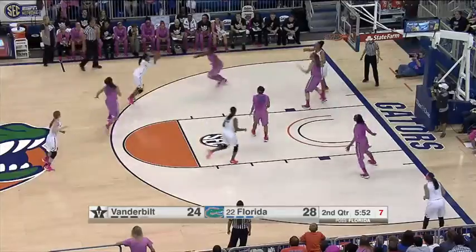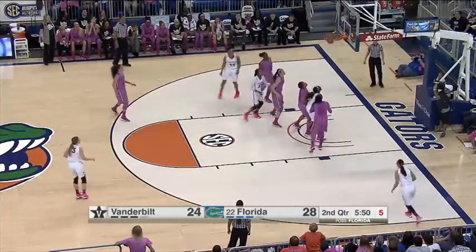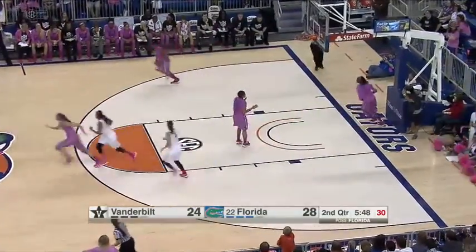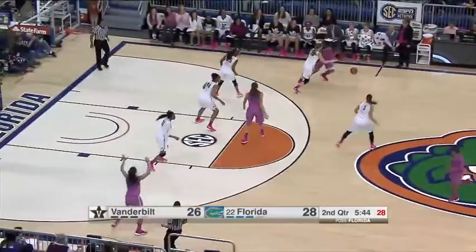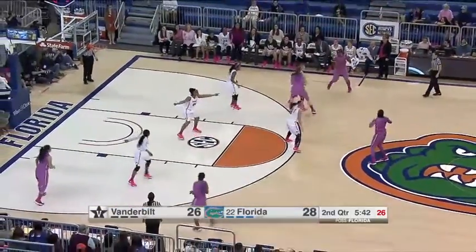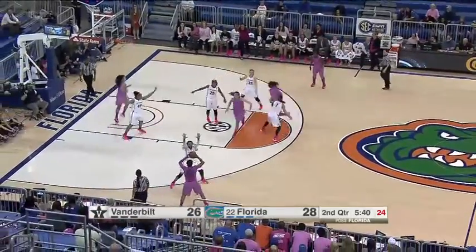Inside the long. In the paint, the floater, Krista Reed. And she's been relatively quiet this game, and I know she's Vanderbilt's leading scorer, so look to her to get a little bit more active in the offense.